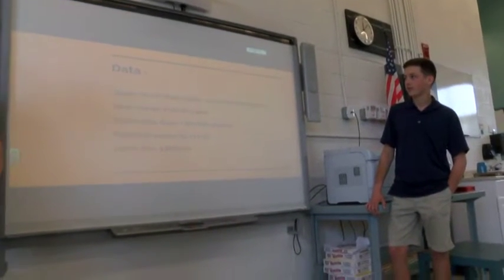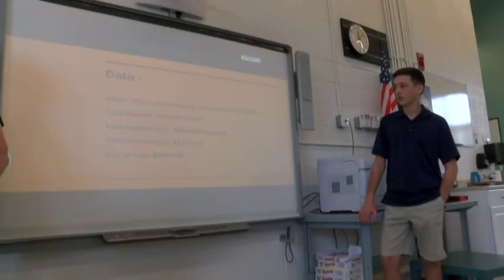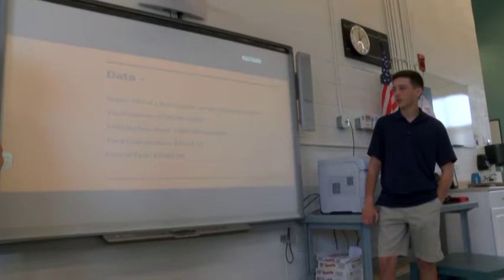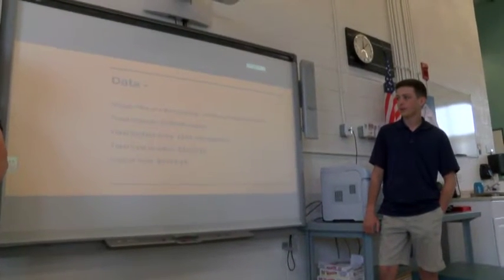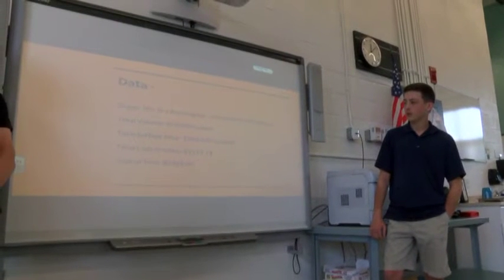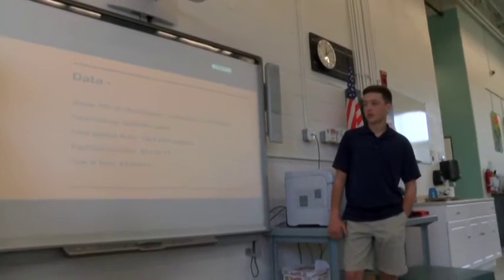This is the data for our tent. The shape is a mix of a rectangular prism at the entrance leading to a half cylinder for the main sleeping area. The total volume, once again, is 2,530.8 feet cubed. Total surface area, 1,284.32 feet squared. And the total cost to make the tent, with the fabric and everything included, is $2,119.13. And the cost of the tent that we are selling it at is $3,000.